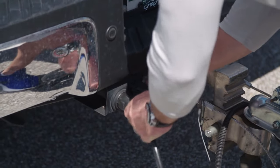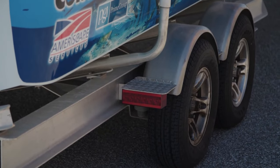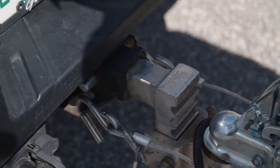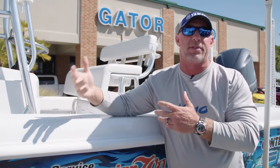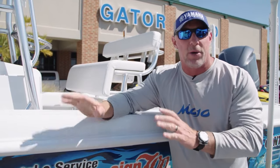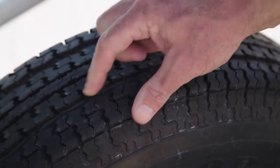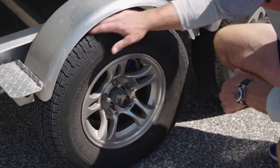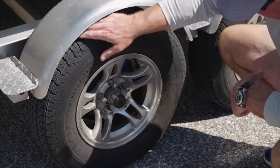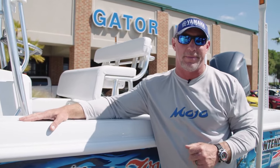You want to make sure your electrical is hooked up so that your lights work in the back so other drivers on the road know which way you're going, whether you're stopping, turning left or right. You also want to make sure that your chains are attached to your vehicle as well. That way, if something does come loose, for some reason your hitch fails, your boat stays with your truck. You don't want it running loose on the interstate. Then check the tires on your trailer and the hubs. Make sure your hubs are lubed. These are just a few things you can do to ensure you and your family have a great fishing adventure with your boat. That's your tip of the week.